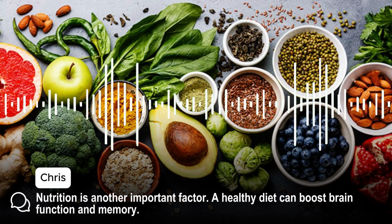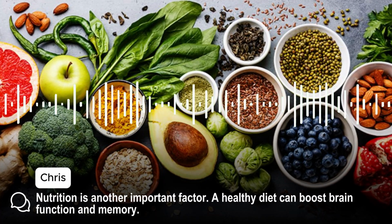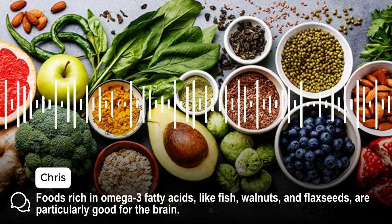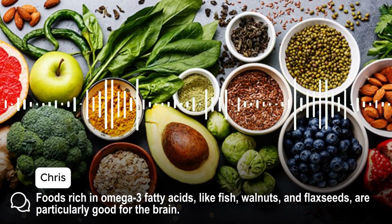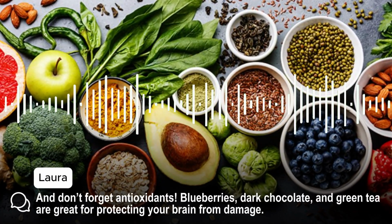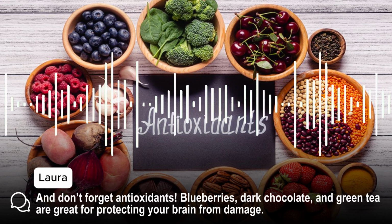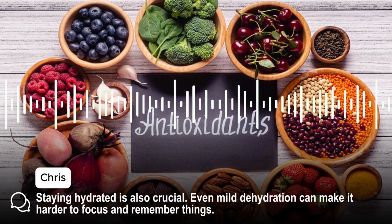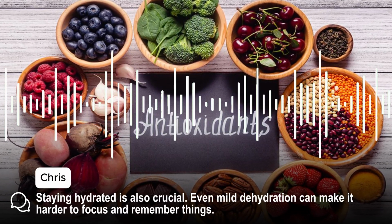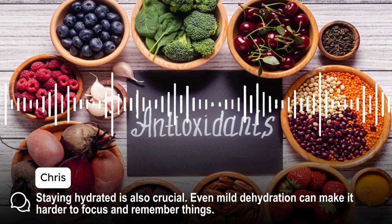Nutrition is another important factor. A healthy diet can boost brain function and memory. Foods rich in omega-3 fatty acids, like fish, walnuts, and flax seeds, are particularly good for the brain. And don't forget antioxidants. Blueberries, dark chocolate, and green tea are great for protecting your brain from damage. Staying hydrated is also crucial. Even mild dehydration can make it harder to focus and remember things.